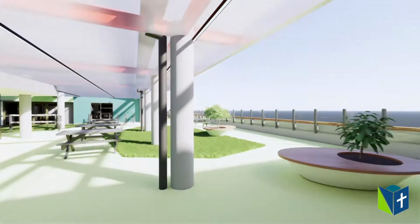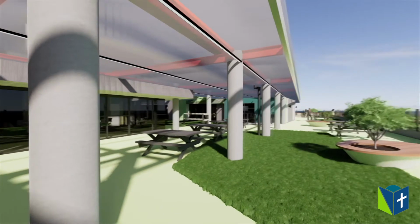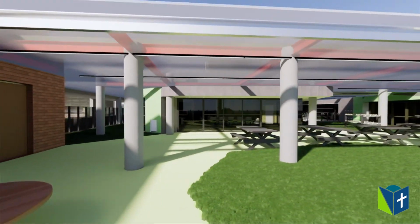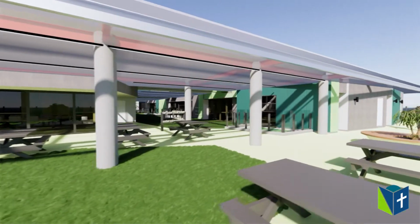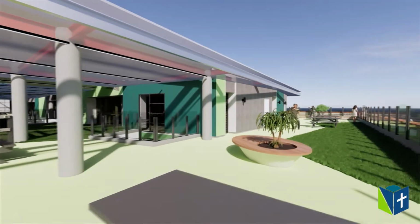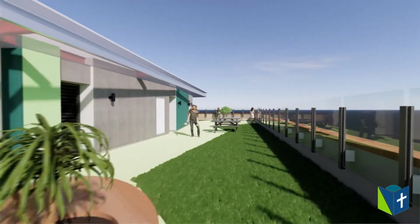Our signature piece of the School of Entrepreneurs building will be the north-facing outdoor terrace. Not only will this be another location for learning, it will also be a social place and a recreation space dedicated to our senior students.